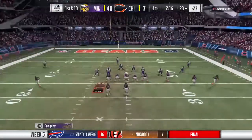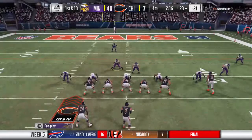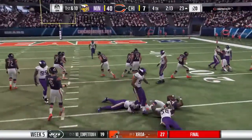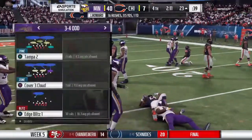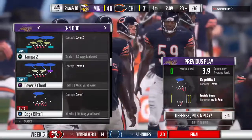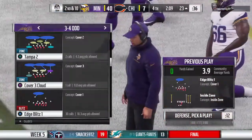Man left, man left. They'll run it now out of the gun. And for one of the first times tonight, he's going to be held up at the line of scrimmage. No gain on the play. It'll be second down.